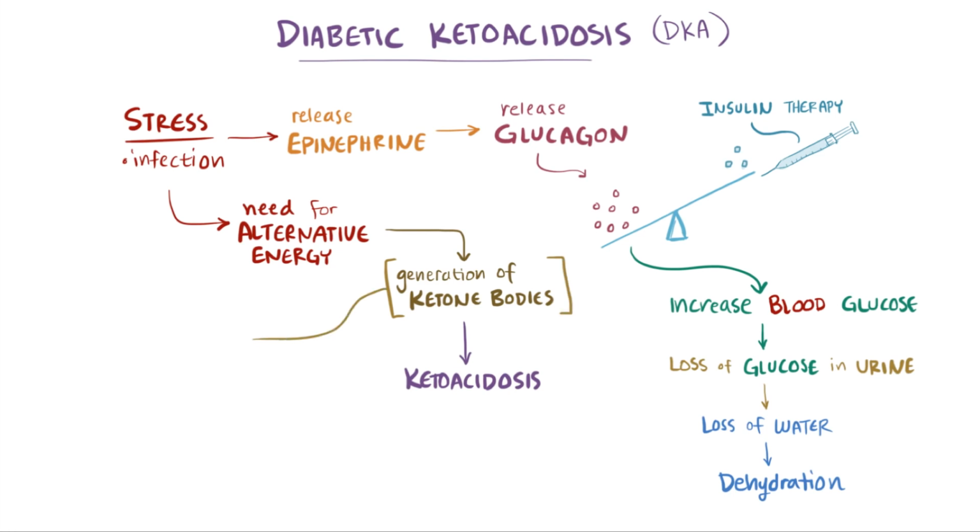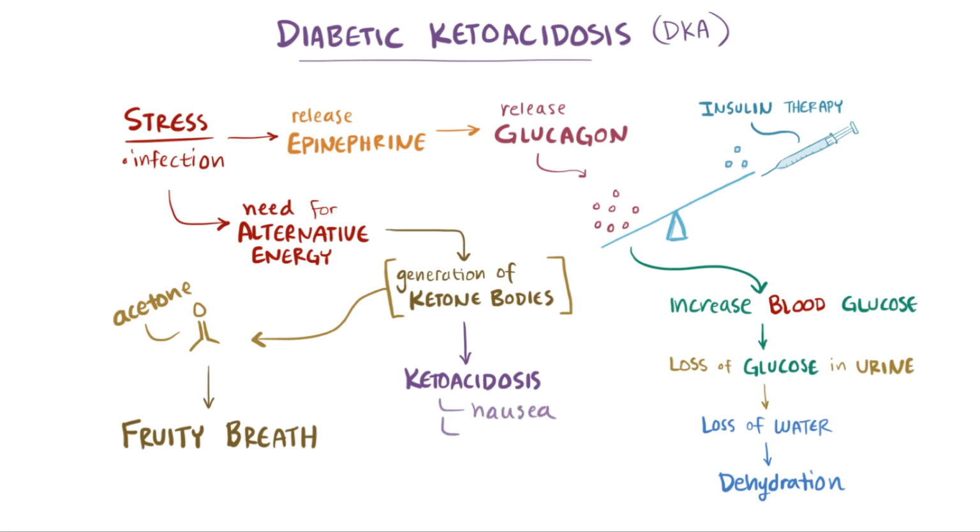Interestingly, both ketone bodies break down into acetone and escape as a gas by getting breathed out the lungs, which gives a sweet, fruity smell to a person's breath. In general, though, that's the only sweet thing about this illness, which also causes nausea, vomiting, and, if severe enough, mental status changes and acute cerebral edema.